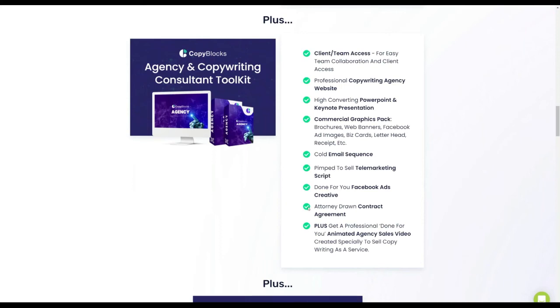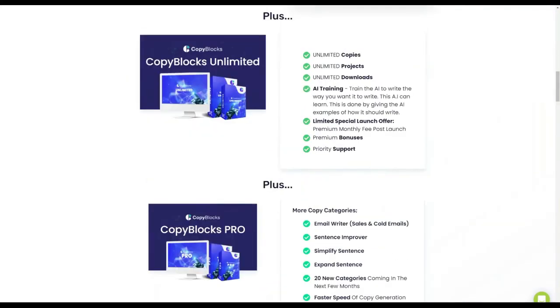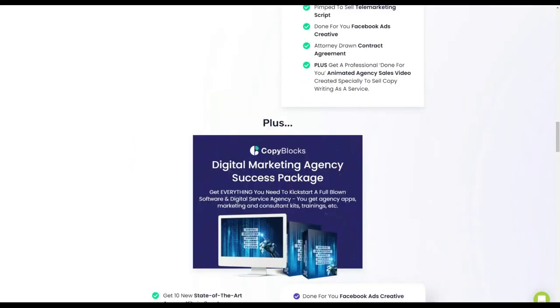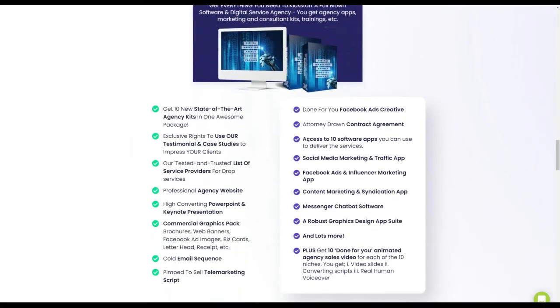Guys, it just gets better, but I'm already 100% certain that with these things alone, you're all set and good to go. But it gets better. You get the digital marketing agency success package. Now, there's a lot of good stuff here, and I'm just going to pick the best ones. And that's, first of all, this one right here. Exclusive rights to our testimonial and case studies to impress your clients, because social proof works a lot and will allow you to land clients a lot easier, and our tested and trusted list of service drop providers.